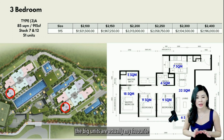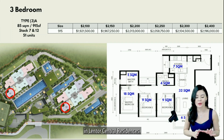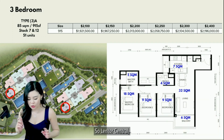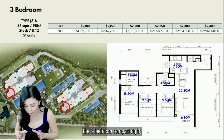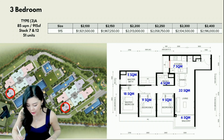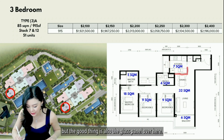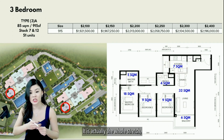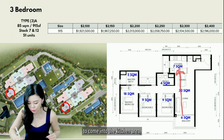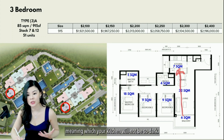The big units are actually my favorite in Lentor Central Residences. Let's look at this unit type first. So Lentor Central, the 3-bedroom compact, right? This kitchen actually comes with its individual window, but the good thing is also the glass panel over here. It is actually the whole stretch, which will allow light to come into the kitchen area, which means your kitchen will not be so dark.